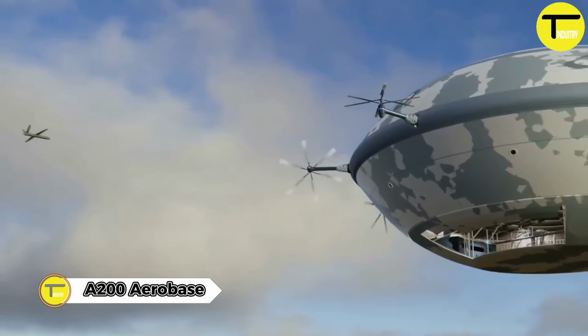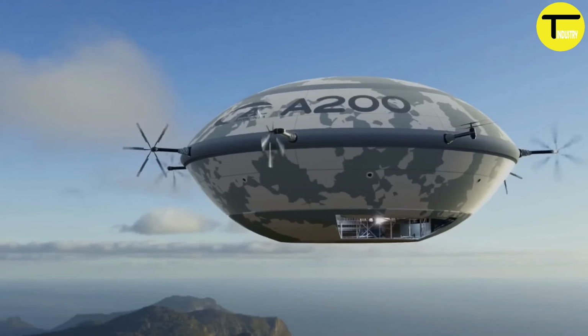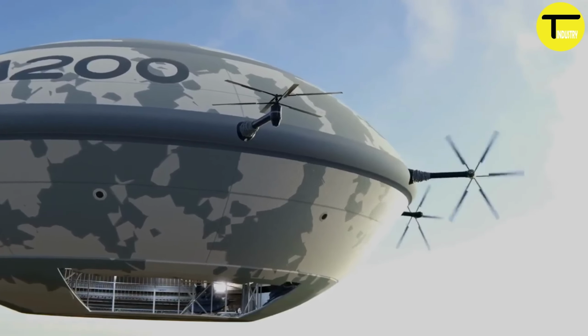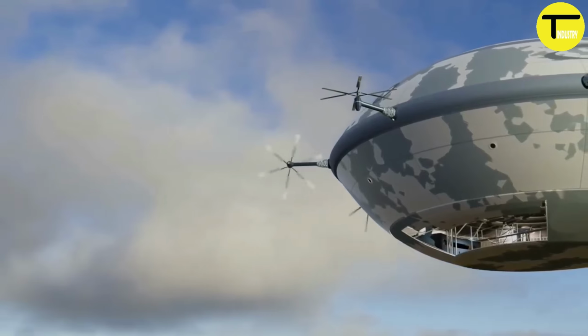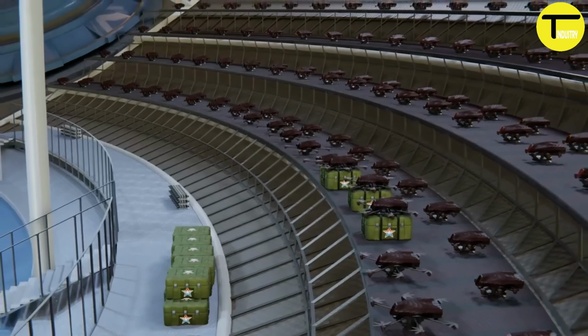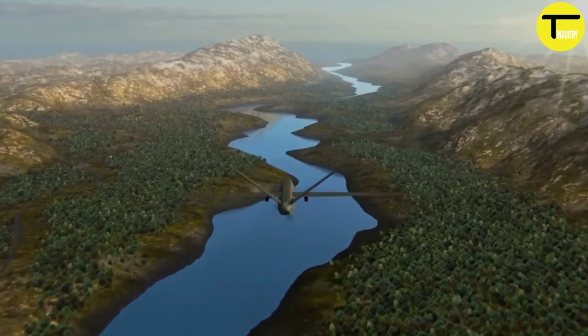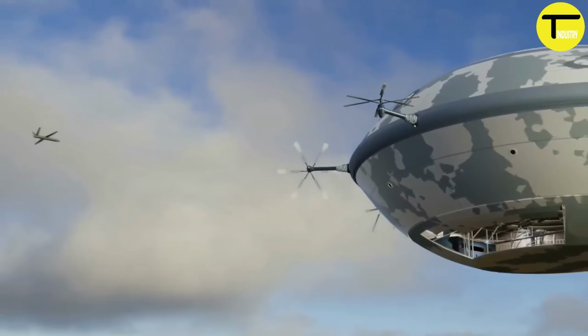A200 Aerobase. Build a base anywhere, even at sea. What if your runway or command center could float and be deployed in hours? That's the promise of the A200 Aerobase. Designed for rapid response and versatility, this modular floating platform serves both military and civilian needs.